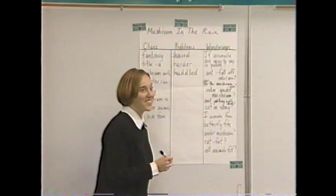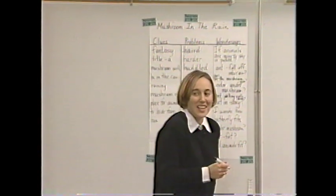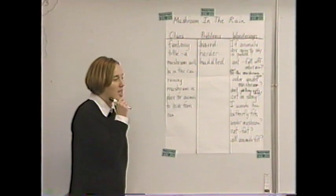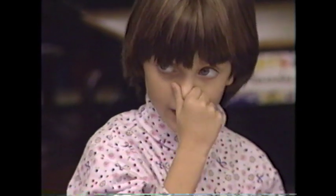We have a lot of wonderings in the story. Good. We have reason to read. We can find out the answers. Crystal. How can a mouse fit under? It's a wondering. How can a mouse fit under a mushroom?